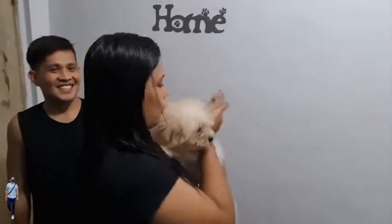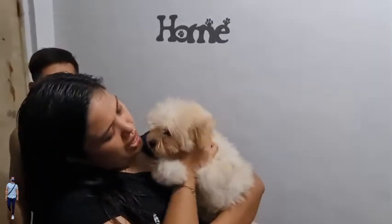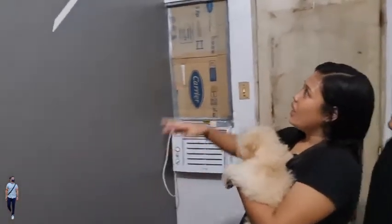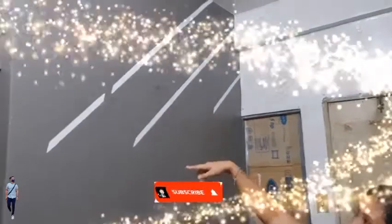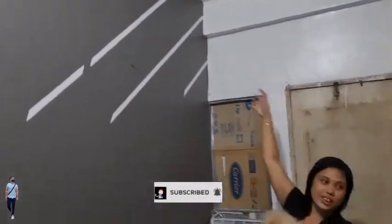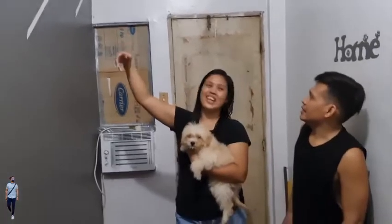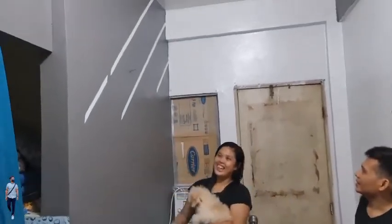Medyo tricky kasi yung aming doggy, look at my doggy, oh. It's Barbie. So, this one is so hard to fit in there, so I painted. And then, ito naman sa side, makikita nyo, gray, combination of gray and white. Ang tawag nun, ano yun? Si Wolverine, na effect.